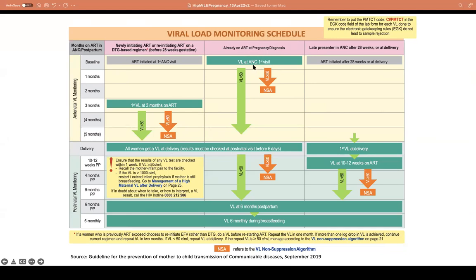to do a viral load. And if the viral load is suppressed, the next one will be done at delivery. Remember, postnatally, we do the viral loads every 6 months until 24 months. So it will be a delivery viral load, 6 months, 12 months, 18 months, 24 months.